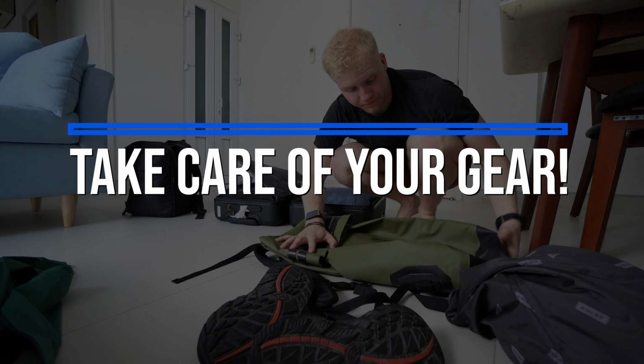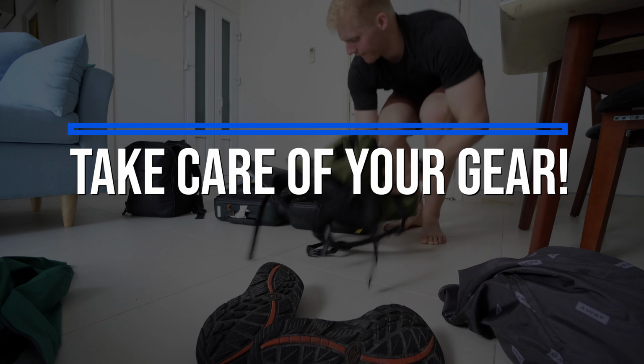Take care of your travel gear. Now, this is maybe something that seems obvious to you, and maybe something you don't even need to worry about. But I figured I'd mention it anyways. Taking care of your travel gear can really extend the life of the investment that you put in. Whether it's your tennis shoes or your luggage or your backpack, make sure you're taking care of your stuff and storing it and cleaning it properly.